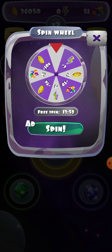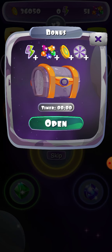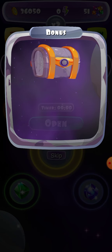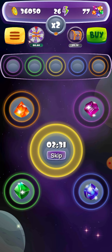Take. After 30 minutes again, you have to spin another one. So you just need to calm down. You have to open this treasure box. You can gain anything from this treasure box. If you open it to 25, take. You just have to take it. So that's it. You have 26 of this one, 77 of it. That's what you just need to be doing to gain all these things.